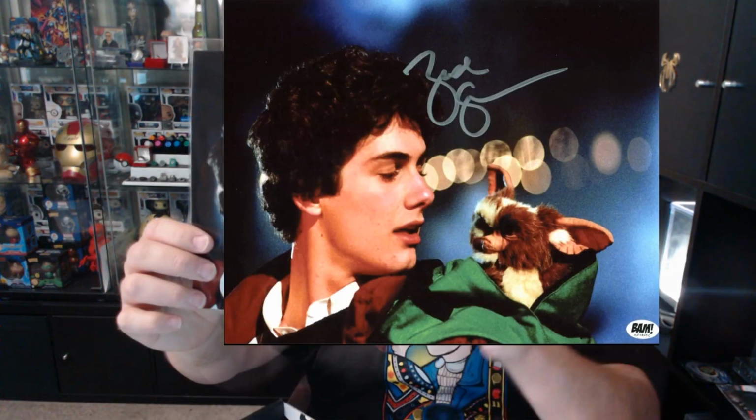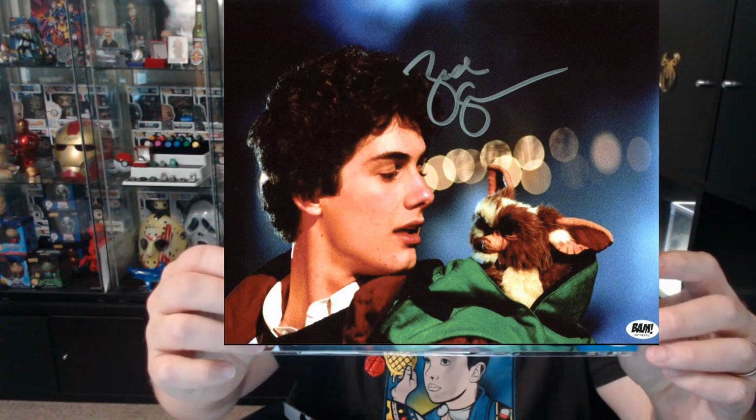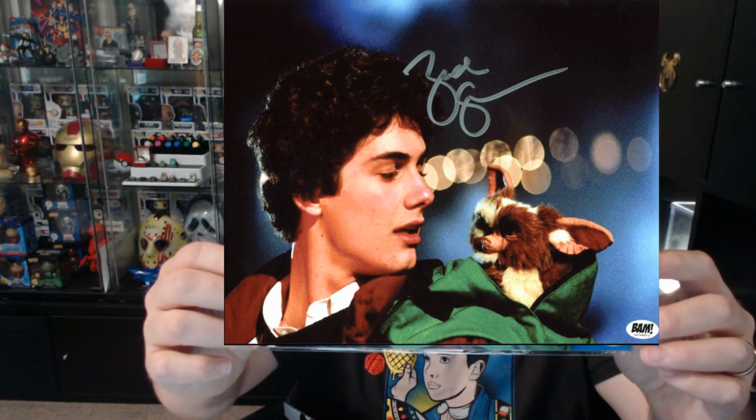Okay, this is great. This is from the movie Gremlins, obviously. Signed by the actor Zach Galligan, who played Billy Peltzer in the Gremlins movies. So we have an actual movie actor in a good movie. Great autograph, I like this one a lot, they did good.